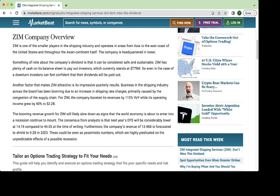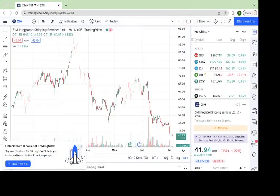Another thing with ZIM is that their stock price is also pretty closely correlated to the dry bulk shipping rates. So you could see whenever the shipping rates go up, ZIM's stock price tends to go up. When they go down, ZIM's price tends to go down, pretty intuitively.